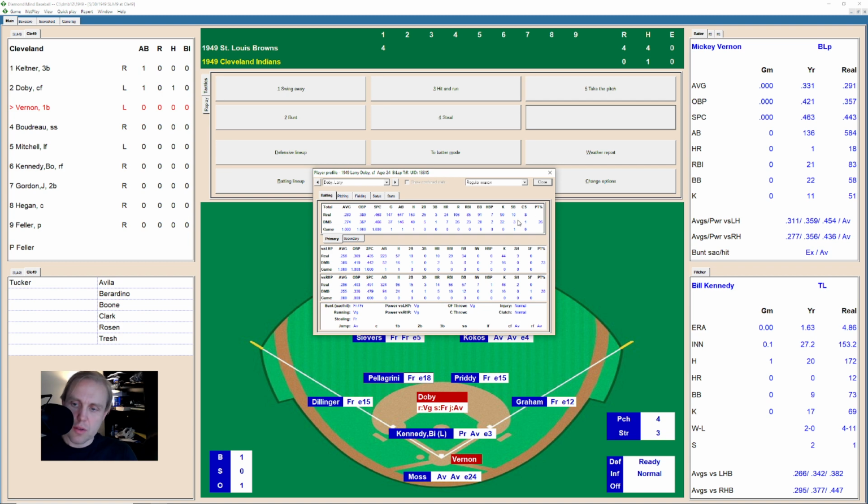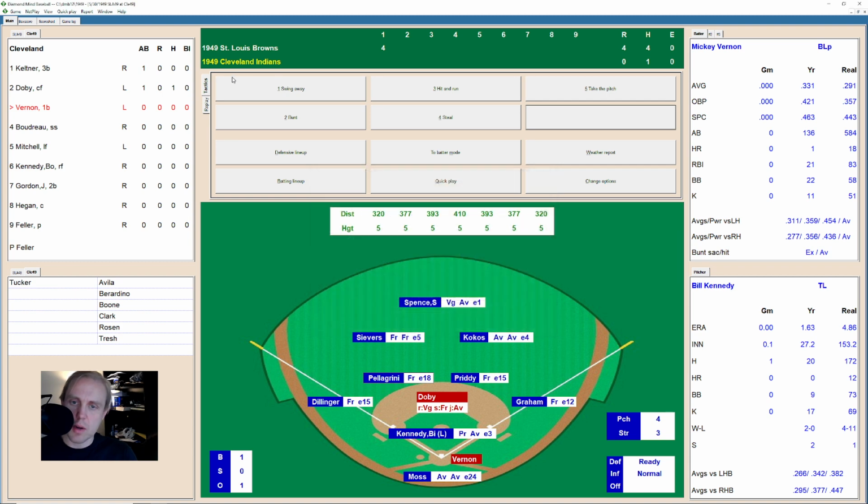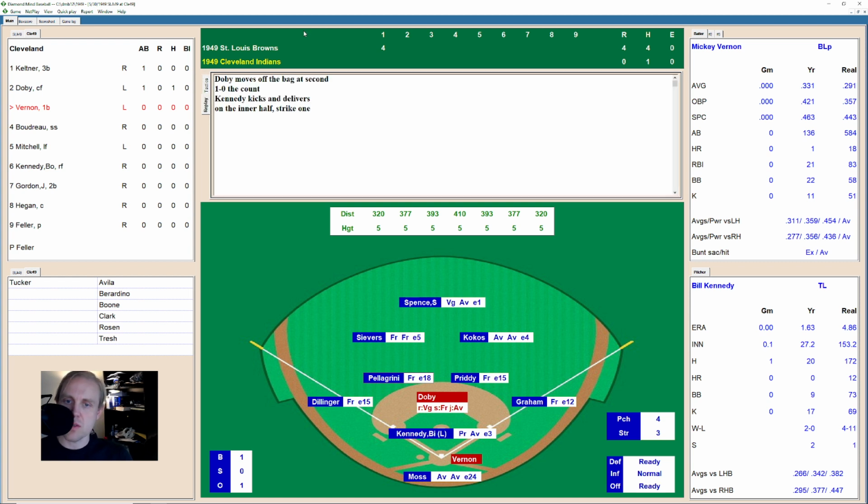Poor throw by Moss, but Doby didn't see it, and he had to stay at the bag. That's, again, third steal for Doby. He had 10 in real life against 8 times caught, 3 against 1 here in Diamond Mine, so he's doing a little bit better. We're picking the spots for him. Vernon takes a strike now, 1-1.